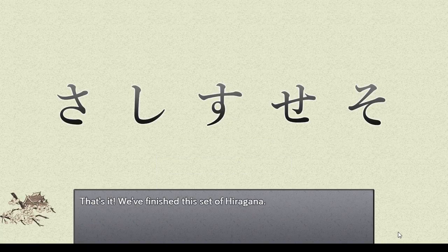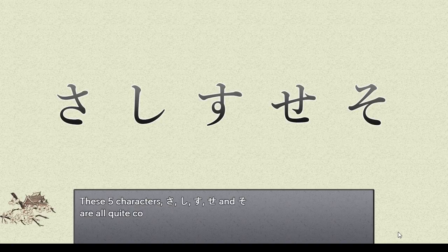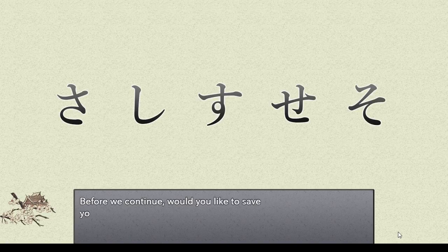Sa. Shi. Su. Se. So. Sa, shi, su, se, and so are all quite commonly used, so be sure to memorize them.